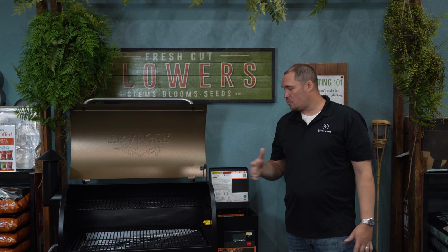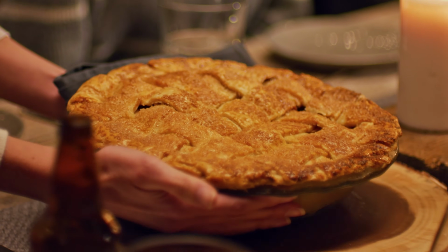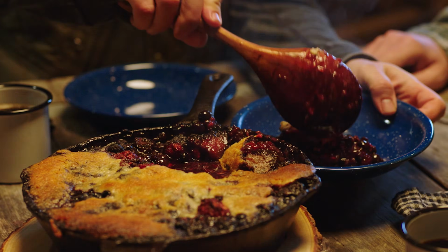Another benefit Traeger offers is it's not just for grilling and smoking meat. My wife and I, we both use it all the time, but you could do cookies, you could do casseroles, you could do pies in it. It's not just for meat.